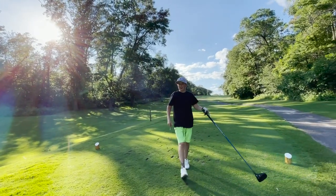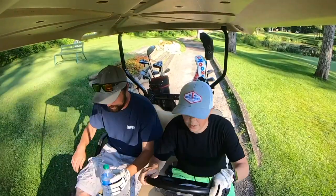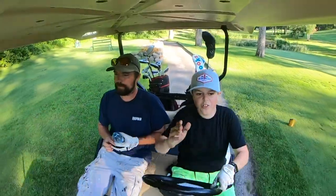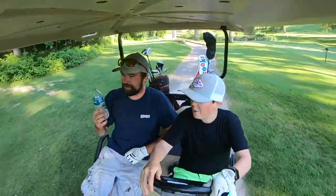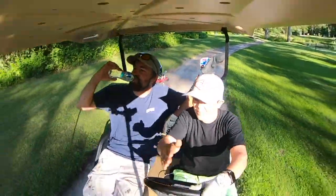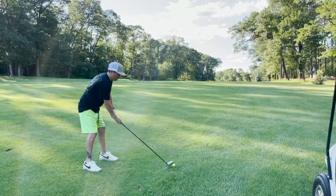The drives are kind of on today, besides for being off-balanced after my swing. Yeah, I'm pumped. I'm pumped with the drives. The drives are sending straight. I sent it straight into the woods. You did? Yeah. Where? Left or right? 260 out. Give her all you got. 260 out.